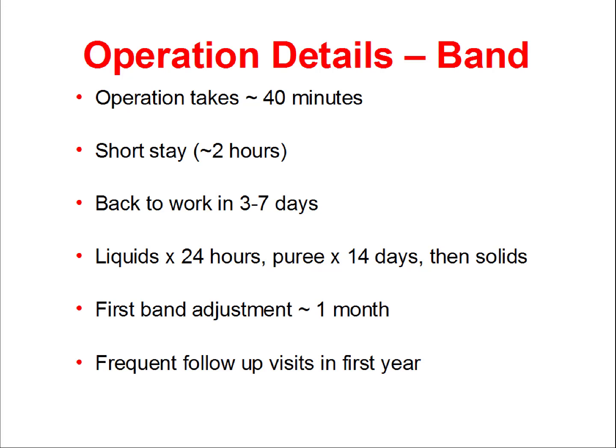The first band adjustment is done 1 month after surgery. The reason we don't do that right away is that we use some sutures to hold the band in place on the stomach, and we need to allow some time for these sutures to heal before we adjust the band. And it's very important to point out that in order to be successful, a band patient will have to make frequent follow-up visits in the office for band adjustments, especially in the first year after surgery.